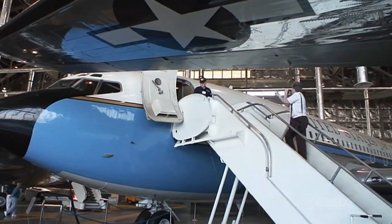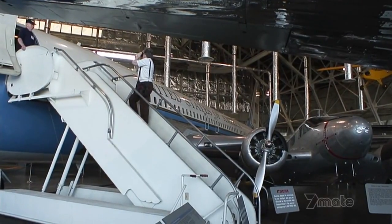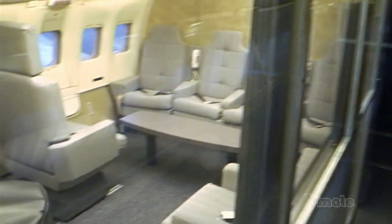John F. Kennedy's presidential 707 is here. It was in this plane that the president's body was flown back to Washington from Dallas. And in this room, Lyndon Johnson was sworn in as president.